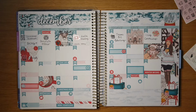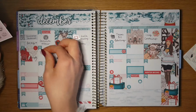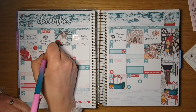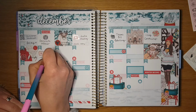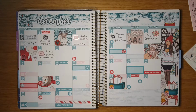The 9th was another data day, so I'm going to use that other laptop from this Cozy Paper Co. sticker sheet. We had to get all of our data for year 11 up. So yeah, managed to get all that sorted.